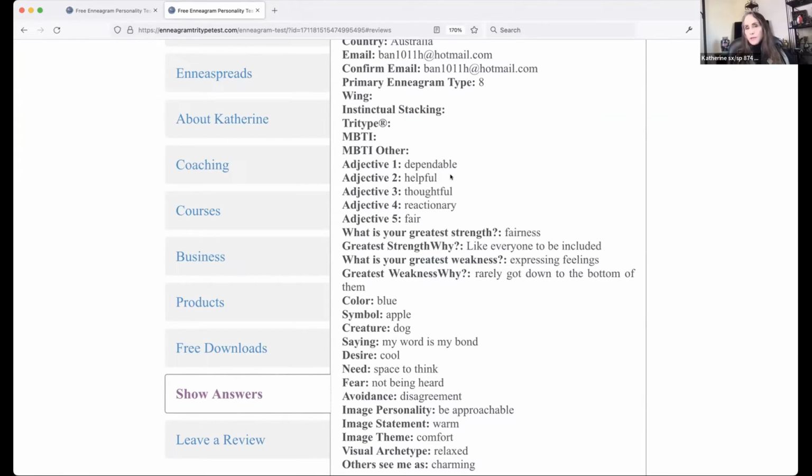He also had helpful. Now, anyone with 9, 2, or 6 could potentially write the word helpful. There are other words like helpful that other types will use. Like, I'm pretty helpful, but I'd never use that word. I think I'm totally dependable, but I would never use that word. So what's important about this questionnaire is not what a type should or shouldn't say. It's how the type saw themselves, as opposed to the way they were described by others.